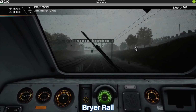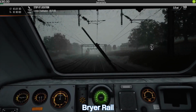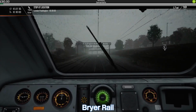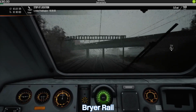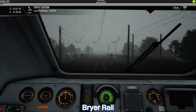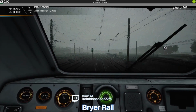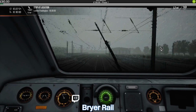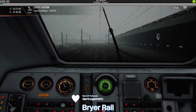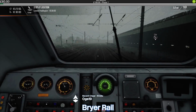Two yellows. Stepped up to a green. I'll just continue to poodle along. I believe we have some congestion of stuff coming out of Old Oak Common on this run, or going into Old Oak Common. God, these brakes are good. Sharp as you like. That's our AWS horn for the 50 mile an hour reduction in speed.